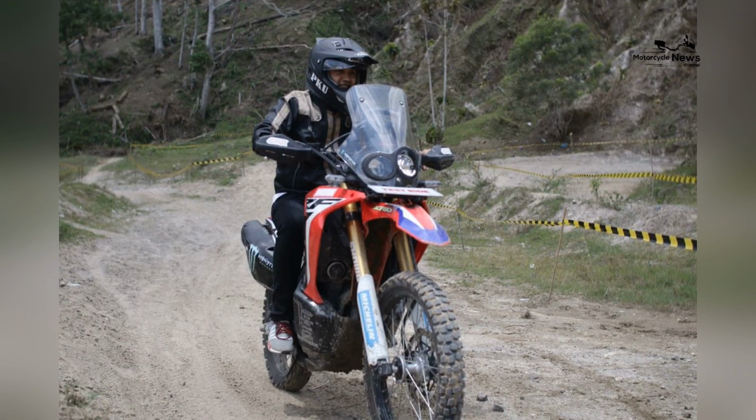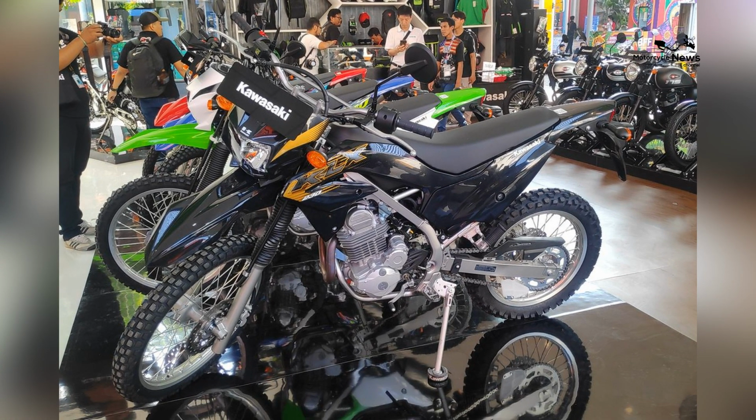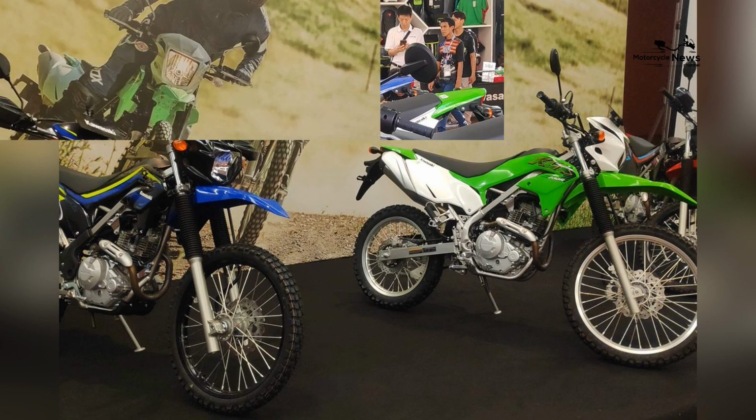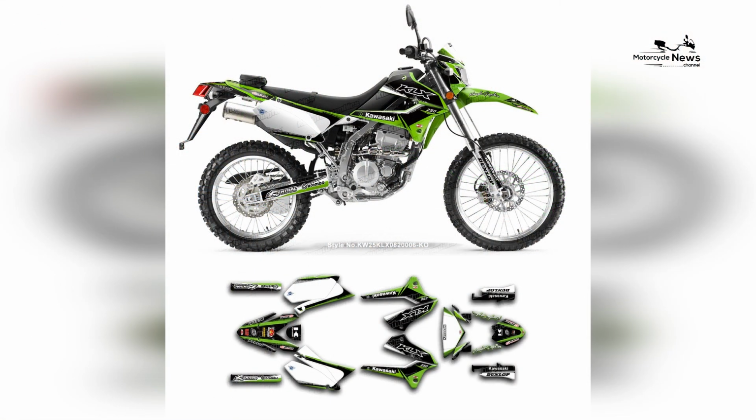Rugged design and trail-ready features. The KLX250S boasts a rugged and purposeful design, featuring long travel suspension, spoke wheels, and ample ground clearance. These elements equip it to tackle dirt trails, rocky paths, and challenging off-road terrain with confidence.